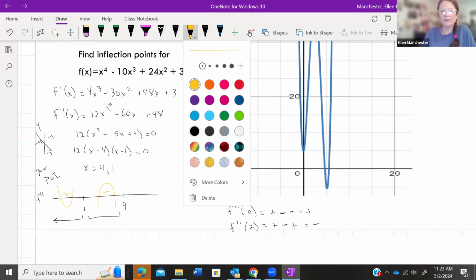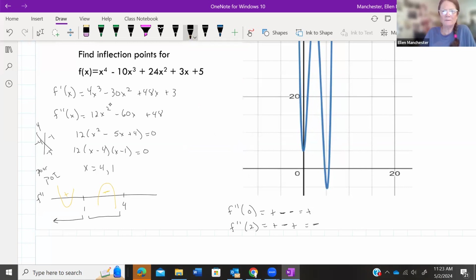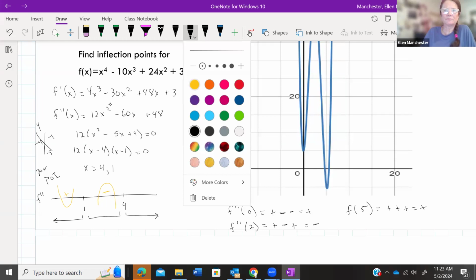Okay, and so far it's following my graph. And then values bigger than 4, say 5. I have a positive 12. 5 minus 4 is positive. 5 minus 1 is positive. So the whole thing is positive.